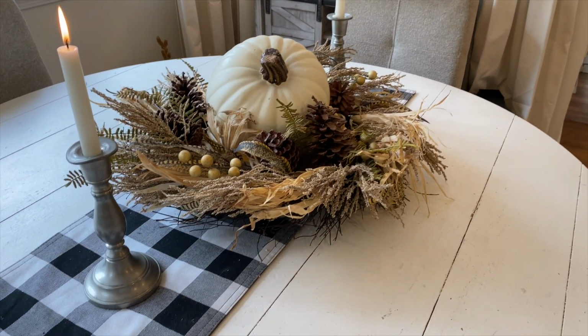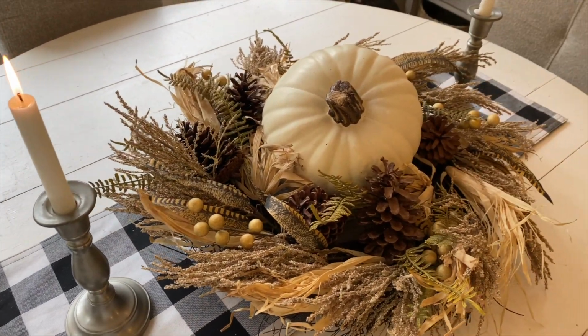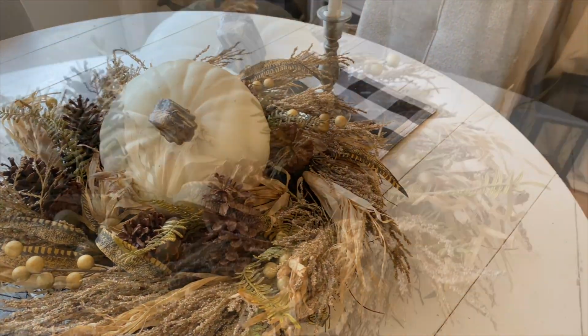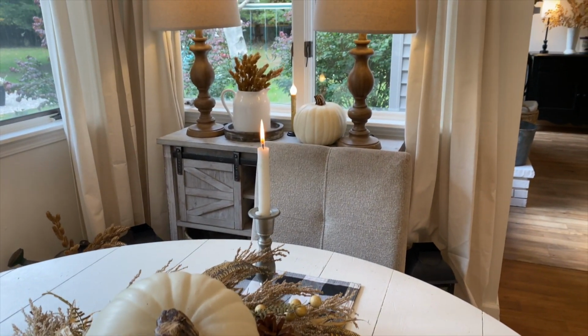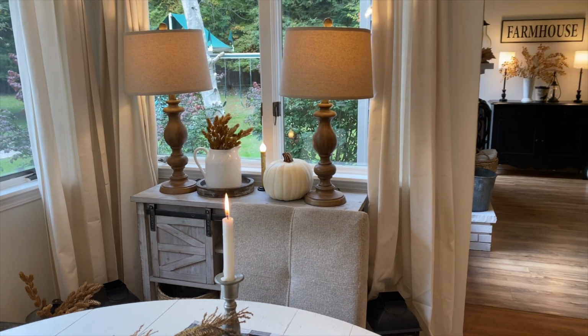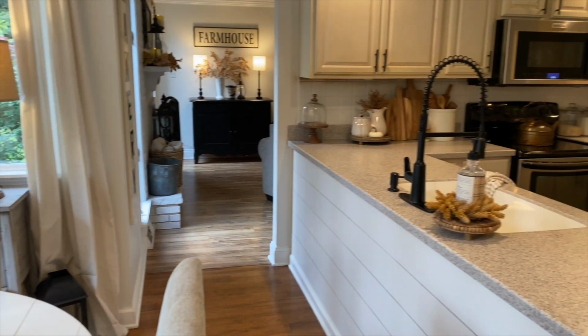I kept the kitchen dining table simple. I added a buffalo check runner, and for the centerpiece, I added a wreath on top of a tray and a pumpkin on top of the wreath so I can easily move it on and off of the table whenever I need to. I also added a few candlesticks as well.